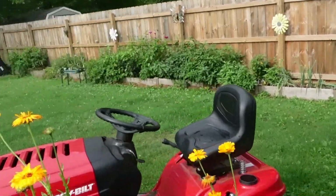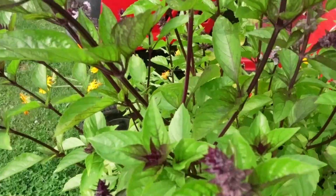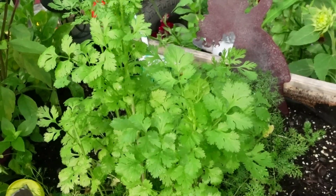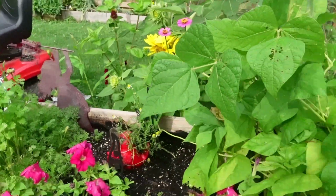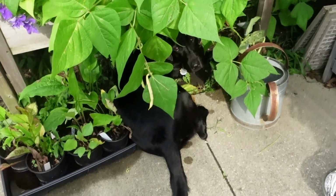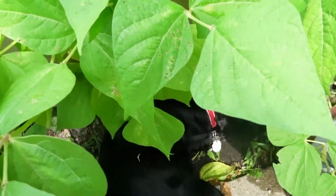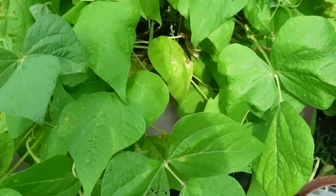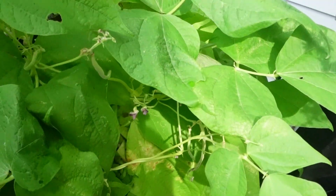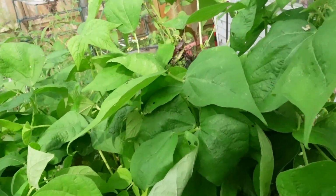some zinnia, calendula. This is the cinnamon basil. It's gone to flower, which is fine. Cilantro. I'll be making salsa pretty soon, so I'm glad I have that. And Abby, what are you doing? Are you hiding? Oh, here's some more beans. I'm going to have to go back around and pick more, because I know I'm probably missing quite a few.